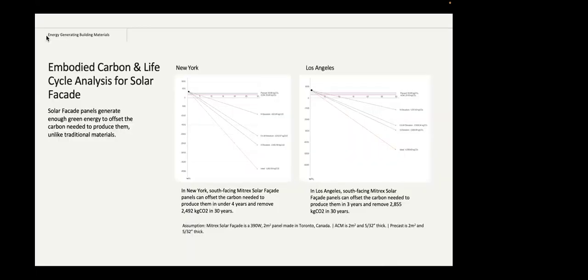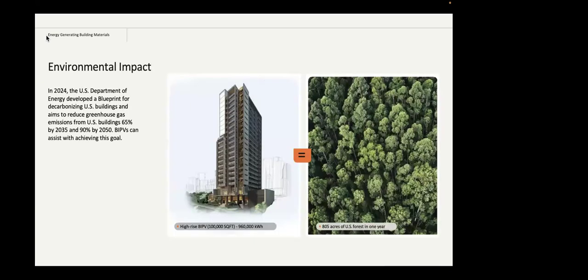So analysis and case studies, this is really important. Embodied carbon and life cycle analysis for a solar facade. Solar facade panels generate enough green energy to offset the carbon needed to produce them, unlike traditional materials. Here we have two comparisons, New York and Los Angeles. In New York, south-facing Mitrex facade panels can offset the carbon needed to produce them in under 4 years and remove just under 2,500 kilograms of CO2 in 30 years. In Los Angeles, south-facing Mitrex facade can offset the carbon needed to produce them in 3 years and remove just under 2,900 kilograms of CO2 in 30 years. We have a lot of information for embodied carbon. So again, all of that information is available to you.